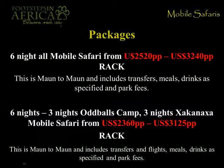Here are just 2 quick packages to give you an idea of prices. 6 nights on a mobile safari is between $2,520 per person and $3,240 per person, and that's rack. And that's mount to mount, inclusive of all transfers, meals and drinks.